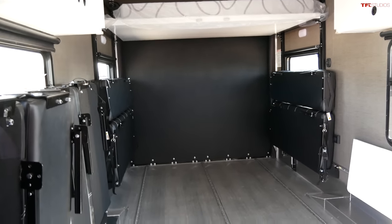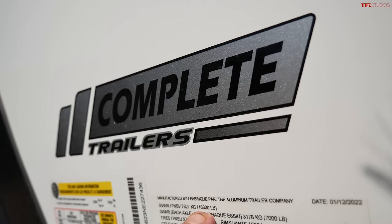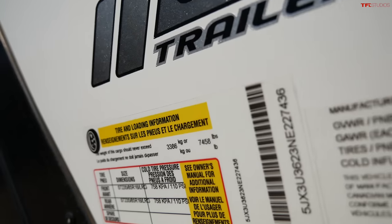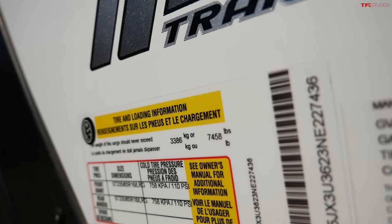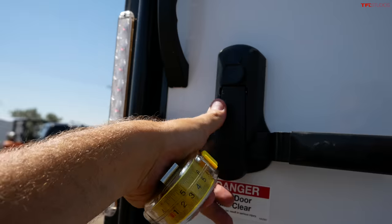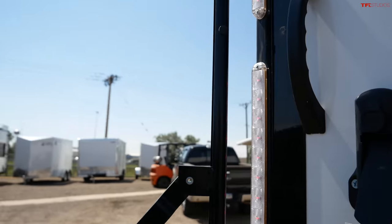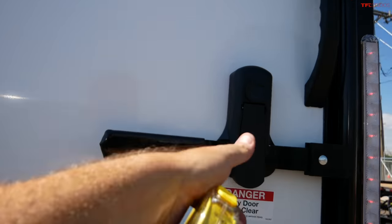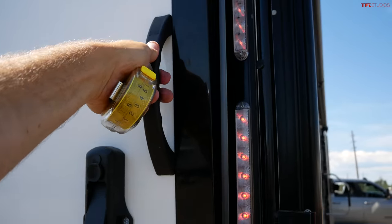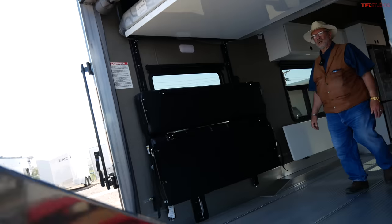Nice. Well, let's measure. Gross vehicle weight rating on this trailer is 16,800 and payload is 7,458. And it's enabled by the rear fold down door. So really I can open these latches and reveal. And actually these doors are very heavy duty.